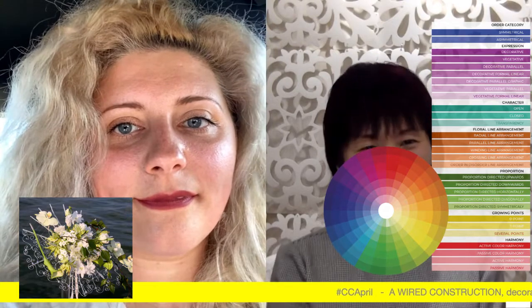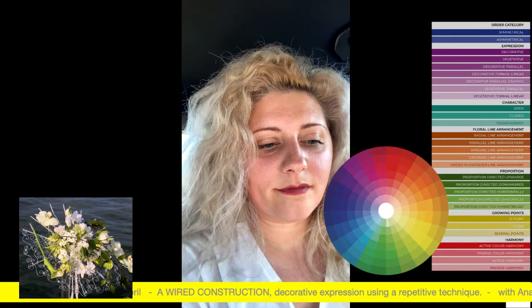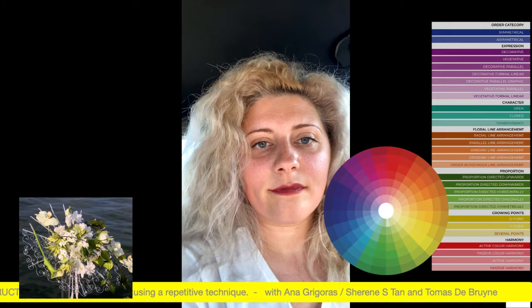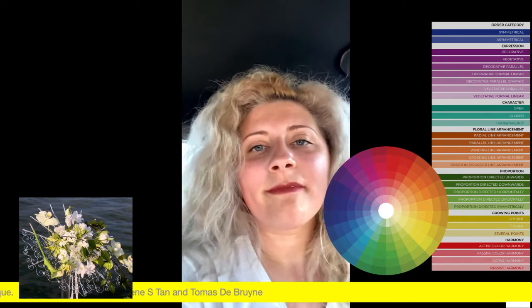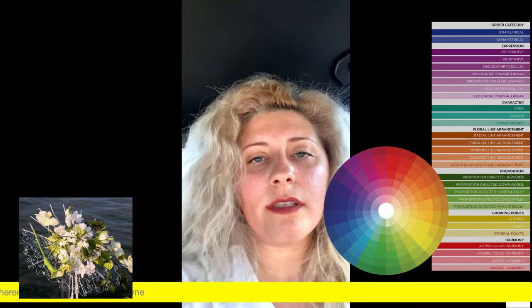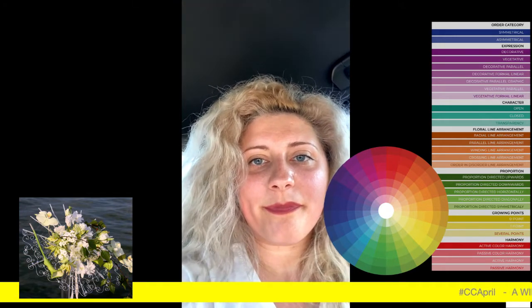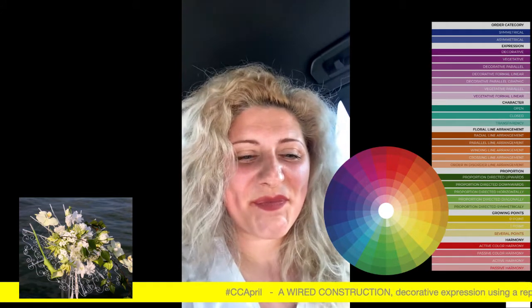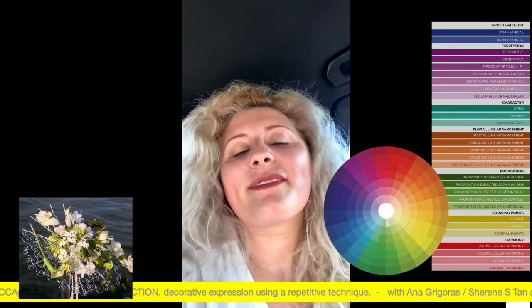Okay. Yes, Shireen, sorry. So for proportion, I would say it is diagonally directed, because the mass of flowers is going in one diagonal direction. Do you agree, Anna? I said it was horizontal because it was in between two lines, so that's why. Okay, to mass, I see the line this way. So this is very interesting. I love to analyze that.